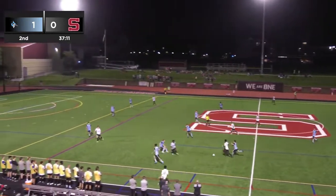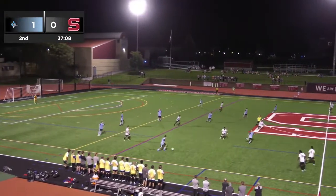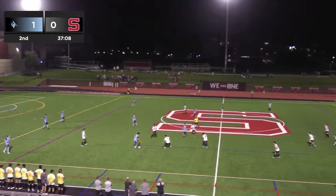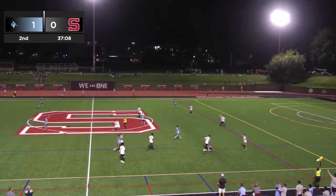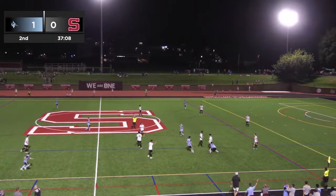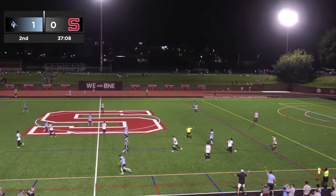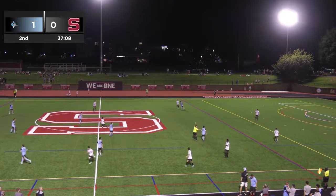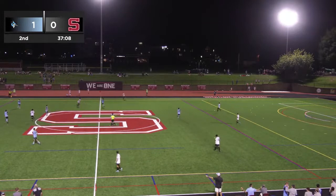That's Haynes with the ball. Basically going north-south right into traffic, though, and gives up the ball. Just staying on side. We have a trip coming back. Or is it an offsides? Looks like that's an offsides call. The trip happened after the offsides. So Swarthmore holds on to the ball.